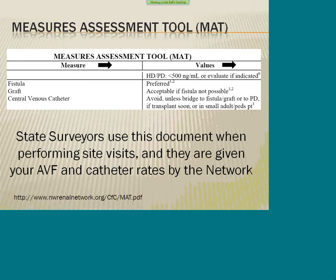If you have not seen the map, the most current version is on our network website, nwrenalnetwork.org. CFC stands for Conditions for Coverage, and it's the measures assessment tool.